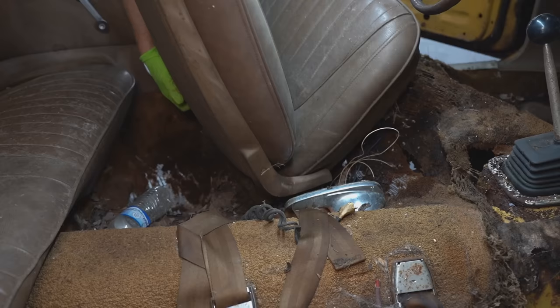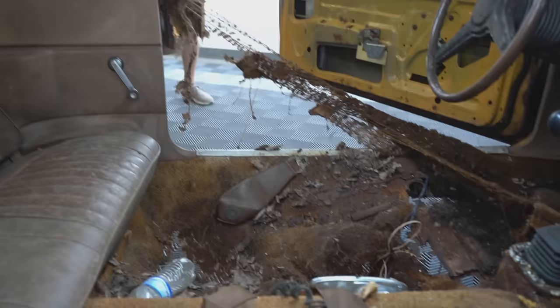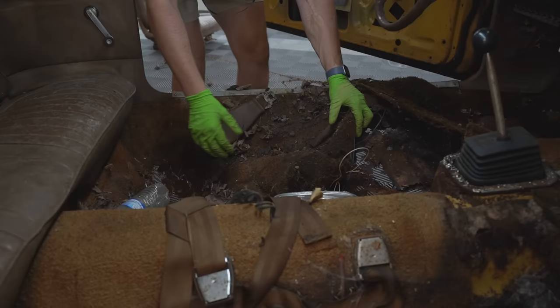No, it's fine, dude. We're gonna extract that. Oh, we could definitely save it with the extractor. Yeah, we're gonna extract that. Don't worry, dude. This is high quality carpet. It's gonna clean right up. Looks pretty solid to me.